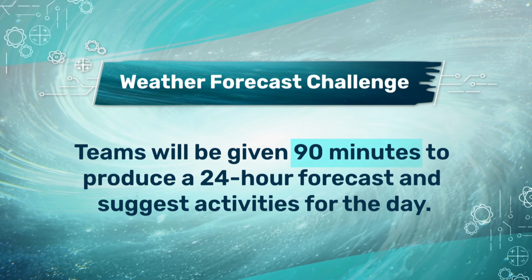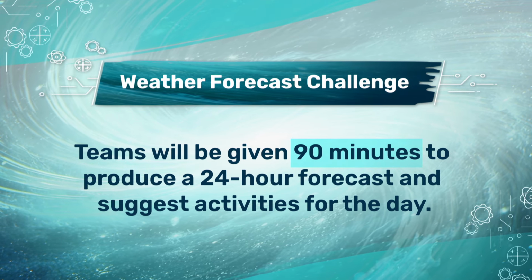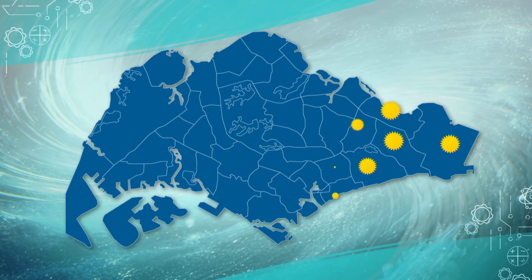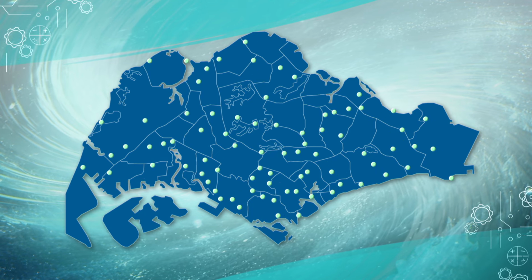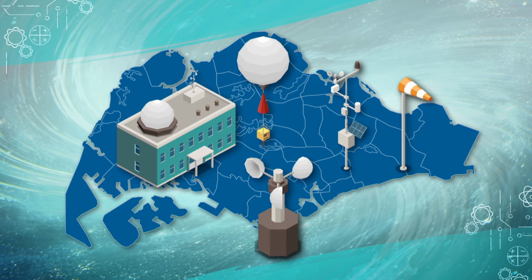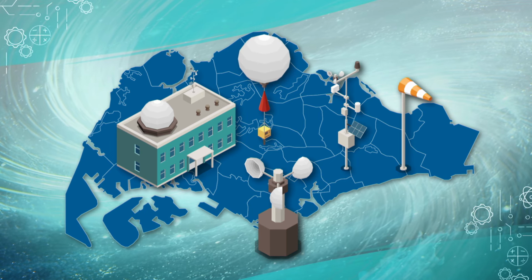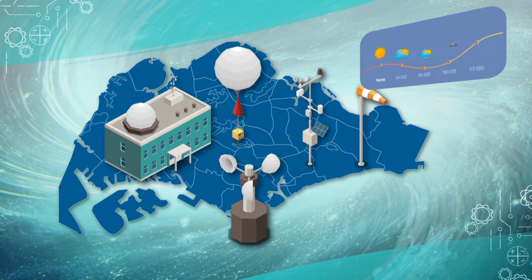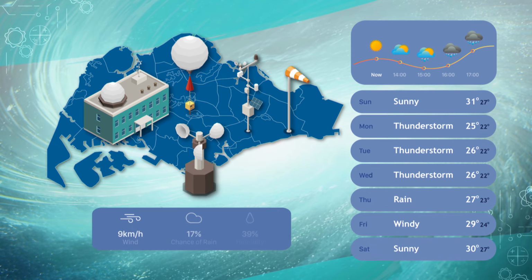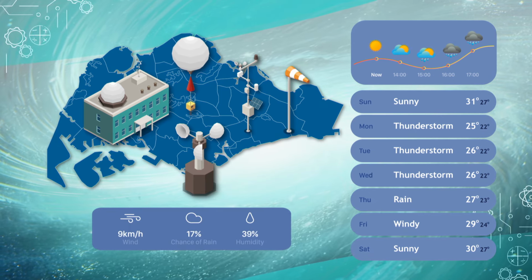Teams have 90 minutes to produce site-specific 24-hour weather forecasts over Ang Mo Kio and Jurong East and propose a plan for the day. To assist them, teams are given historical weather data from automatic weather stations island-wide and from the weather balloon, as well as forecast data produced by SINGV, MSS's weather prediction model that is run on Utama. Teams that can identify patterns in the historical data and exhibit creativity in designing their plans could find themselves basking in the sun.